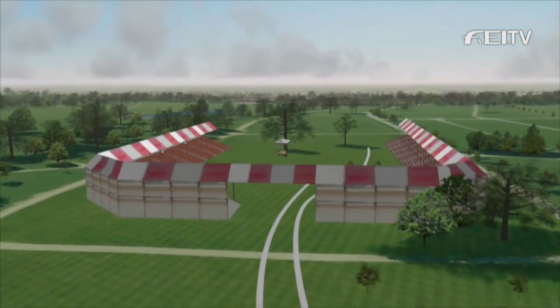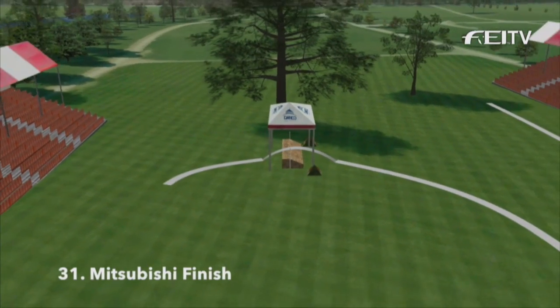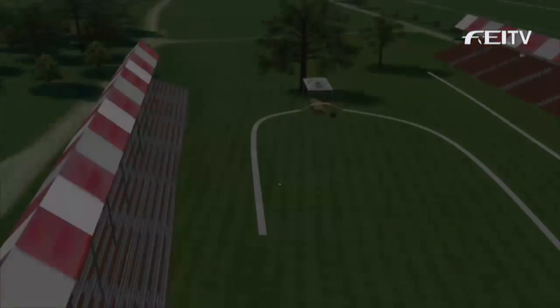fences with conviction. One final gallop up the hill and into the arena to jump the Mitsubishi finish and complete the 31 fences and 46 jumping efforts of the 2015 Mitsubishi Motors Badminton Horse Trials.